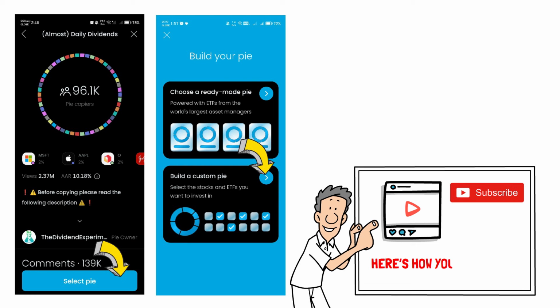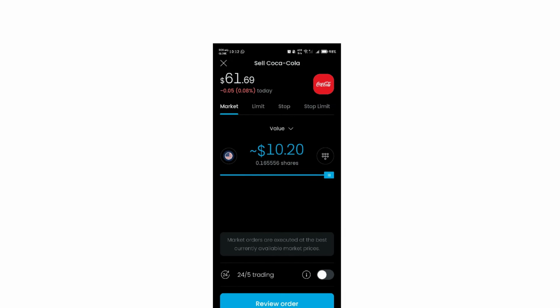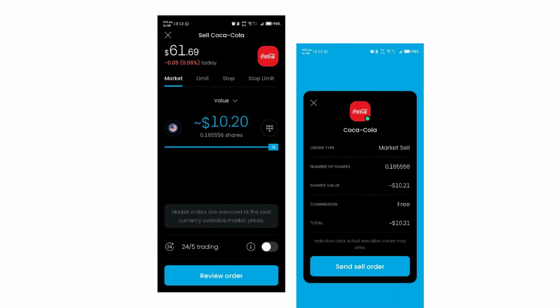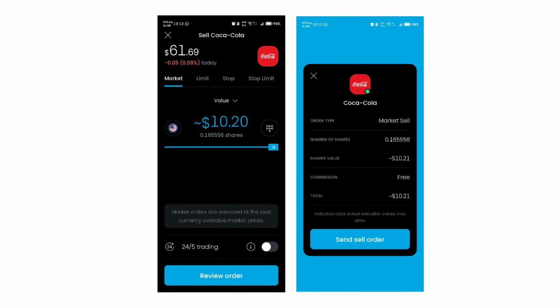Now that you own a stock, here's how you can sell it. First, go to your Portfolio tab and select the Coca-Cola that we purchased earlier. And there'll be different options on how you'd like to sell your stock, similar to the buy options we talked about earlier, but for now let's just proceed with the market sell order. Slide the slider depending on how much of your holdings of Coca-Cola you want to sell, and we're going to try selling all of our holdings here. Then tap the send sell order to initiate your sell order until it's filled. And that's how you sell your shares individually.